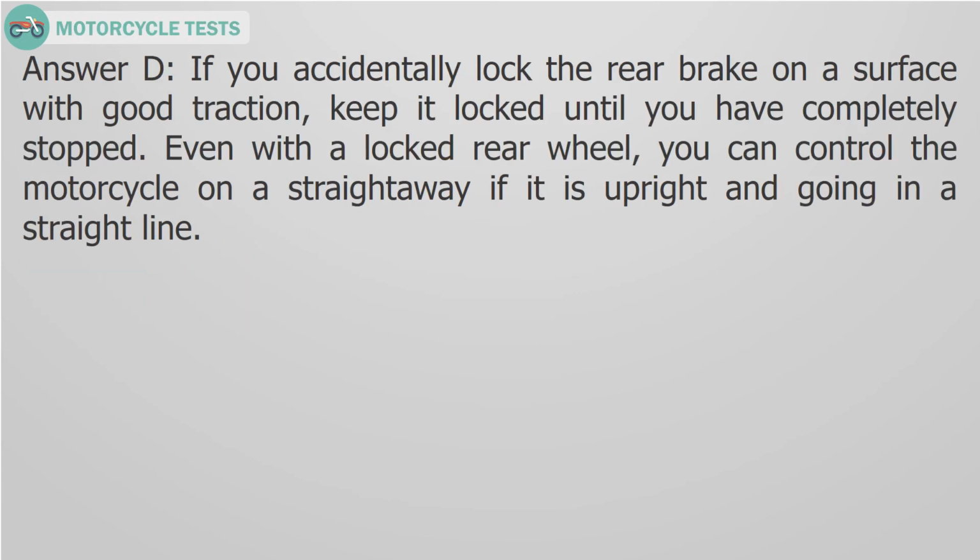Answer D. If you accidentally lock the rear brake on a surface with good traction, keep it locked until you have completely stopped. Even with a locked rear wheel, you can control the motorcycle on a straightaway if it is upright and going in a straight line.